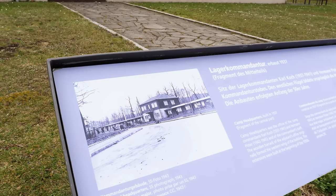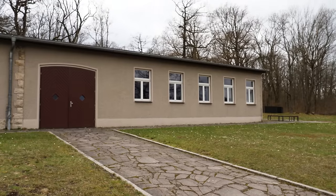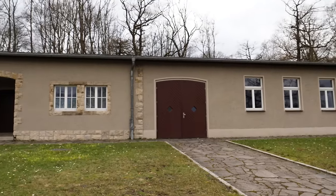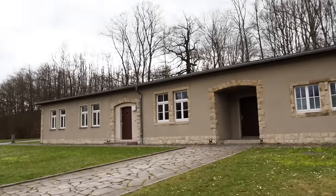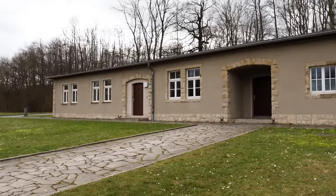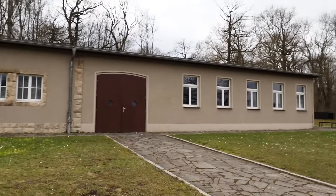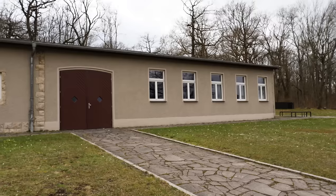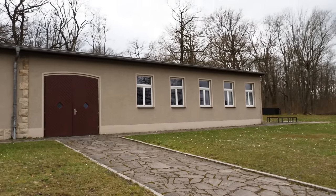So what we are looking at here is the remnants of the camp headquarters. This is where the camp commandant would have stayed and would have been making all of the major decisions. The first commandant of Buchenwald was a man named Karl Koch, who was just a sadistic, evil man, and so was his wife, Ilse Koch.